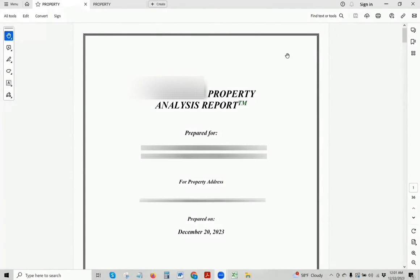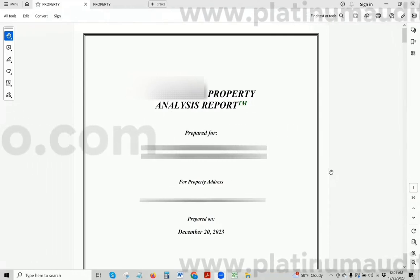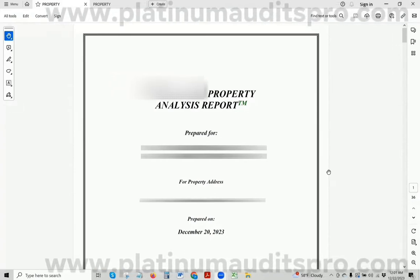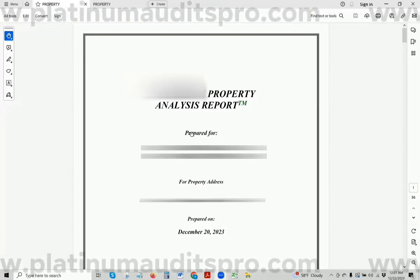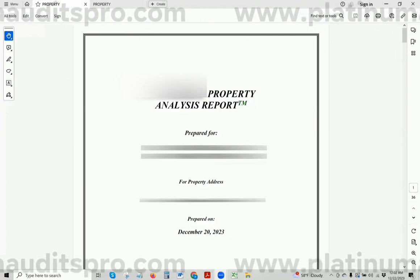Hi, this is Sean with Platinum Audits going over a securitization analysis report with the screenshots and the bond holdings and the values. Now, this particular file actually has a Fannie Mae component in it. A very interesting Fannie Mae component, which will be interesting to see, especially with the conversations currently in this industry relating to the client requests as relates to CUSIP numbers.